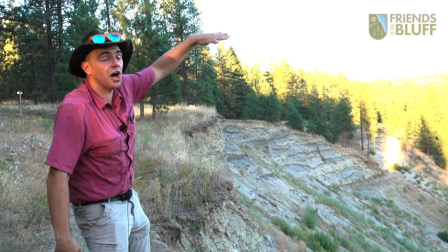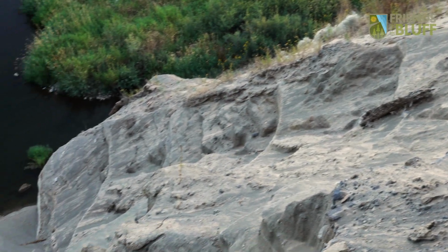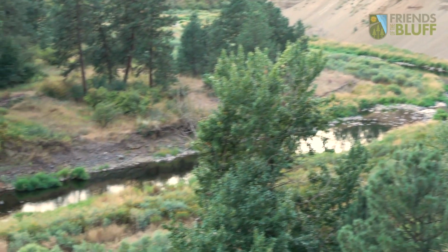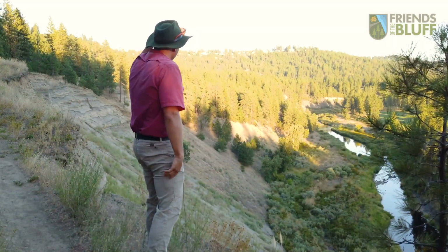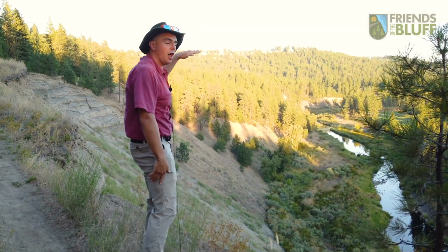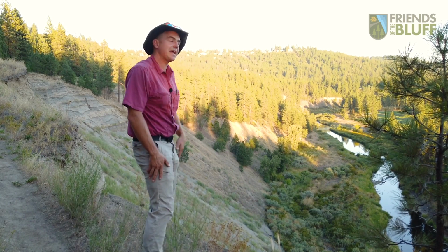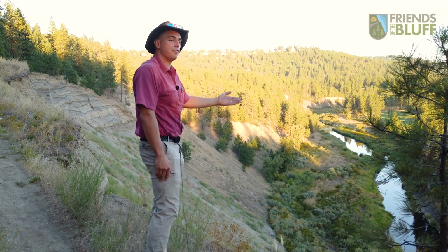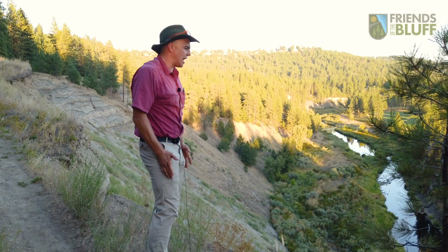It would have come over the top, in times, of the South Hill and draped into Hangman Creek. It would have also gone down the Spokane Valley and come the wrong way back up Hangman Creek. And so these deposits that are on the banks and on the flanks of the creek and on the Bluff are representative of those floods. So this is a great spot to come.